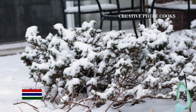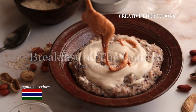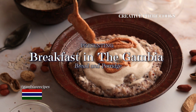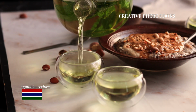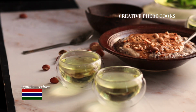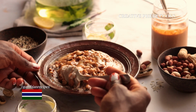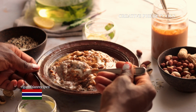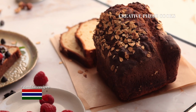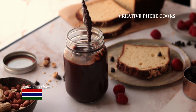I've got another special set of Gambian recipes for you today, and here's a gist on them. In the Gambia, bread and porridge are often served at the breakfast table together with tea. Sometimes the bread is served with a spread of butter or dipped in milk, sweetened with sugar to make punsei, or eaten with akara and gravy. And the porridges are often made with fermented grain like corn or made with rice.